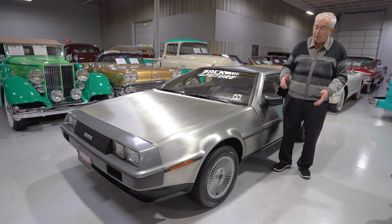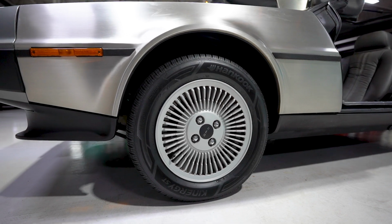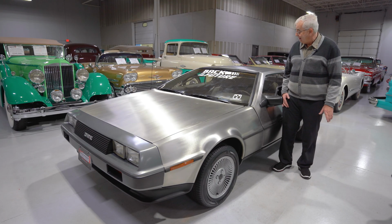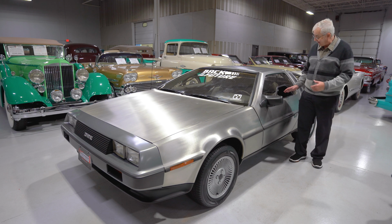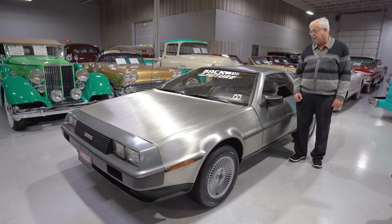Now this car is a very nice original type car. It looks very correct to us, having the right wheels and tires. Of course, radial tires being one of the big improvements on all these cars from this vintage. But the interior, everything appears to us to be very, very stock. Leather interior, bucket seats. Like I said, has lots of options that they all came with, all the DeLoreans.